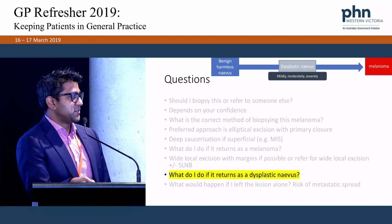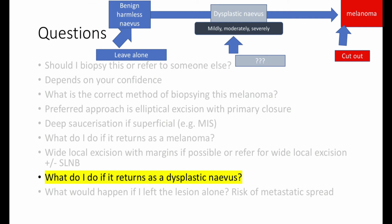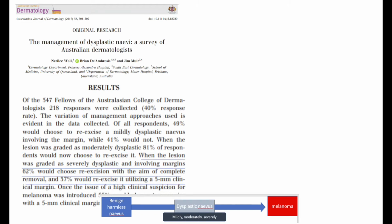Okay. Now, what do I do if it returns as dysplastic nevus? Because we know that if it's a benign nevus, we're just going to leave it alone. If it's a melanoma, we're going to excise it. But what if it ends up being a dysplastic nevus? Well, they did a survey of Australian dermatologists, and there was a lot of variation in how they would treat these lesions. In a mildly dysplastic nevus, 49% would actually re-excise it. Then when it was upgraded to a moderately dysplastic one, 81% would re-excise. And then when it was reported as severely dysplastic and involving the margin, 62% would just excise it narrowly, but 37% would actually treat it like a melanoma in situ with a 5 millimetre margin.